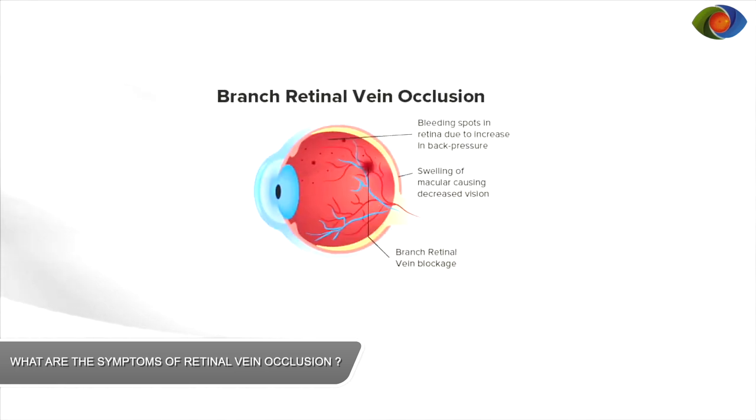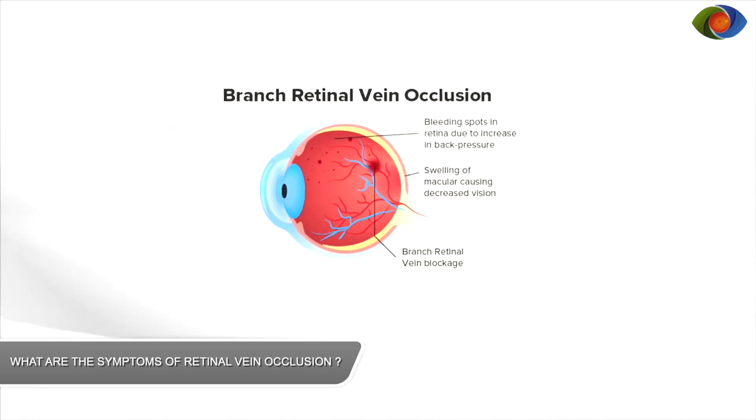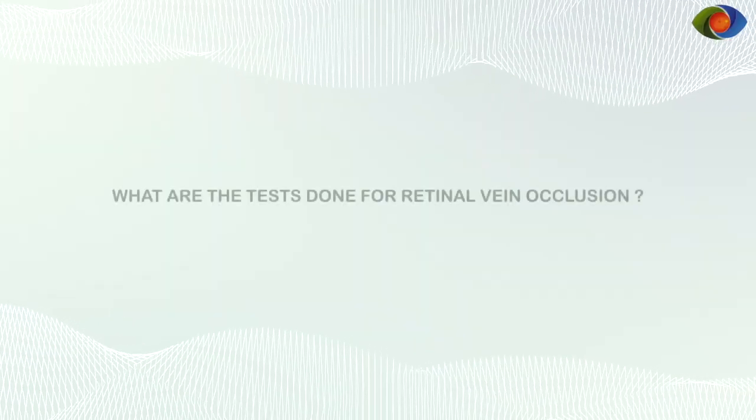Branch retinal vein occlusion can cause a sudden drop in vision if it is involving the macular region that is needed for vision. If the branch is supplying some other part of the retina, sometimes it can be asymptomatic and may be noticed only when there is a dilated retinal examination.